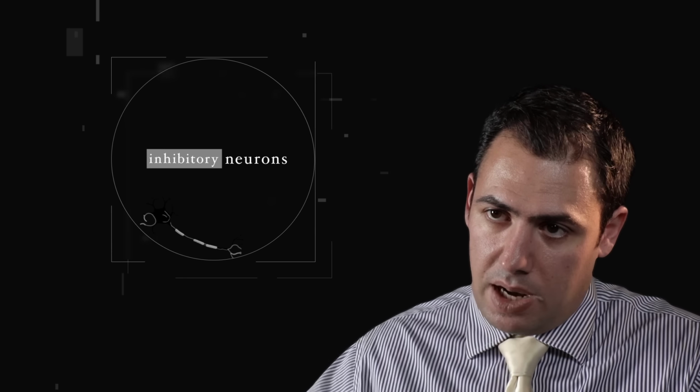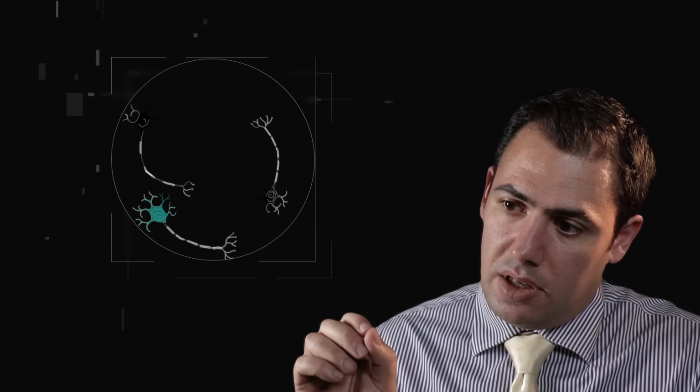The thalamic reticular nucleus, or the TRN, is the shell of inhibitory neurons that surrounds the thalamus. So these neurons basically are ones that stop signals from leaving the thalamus to go to the cortex.